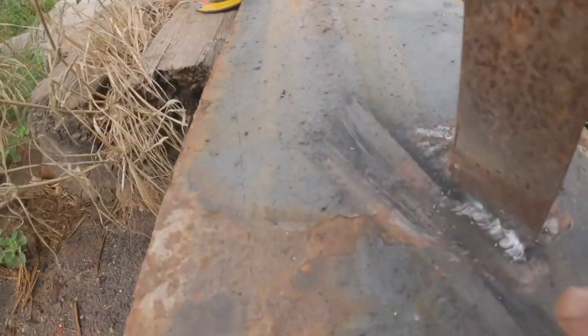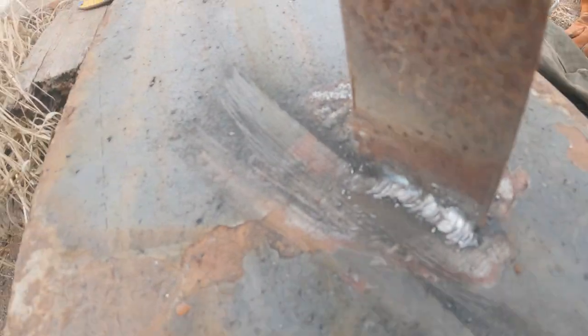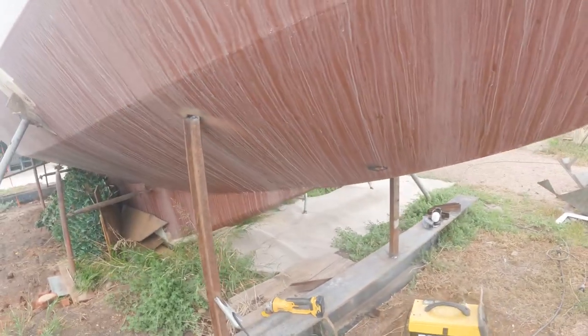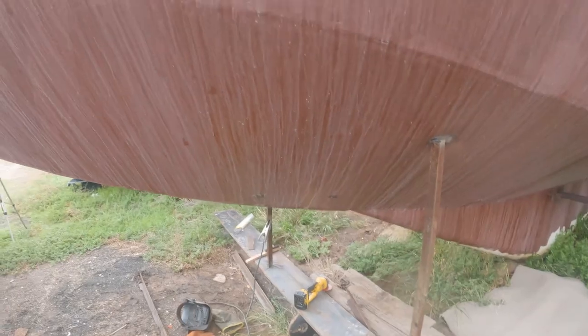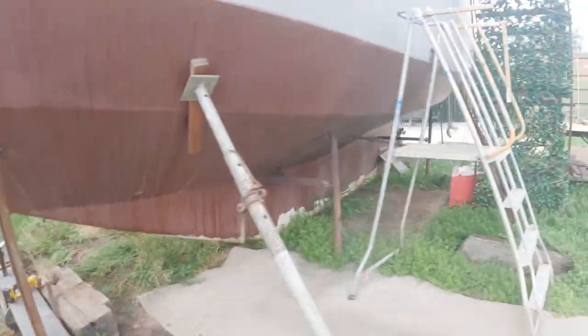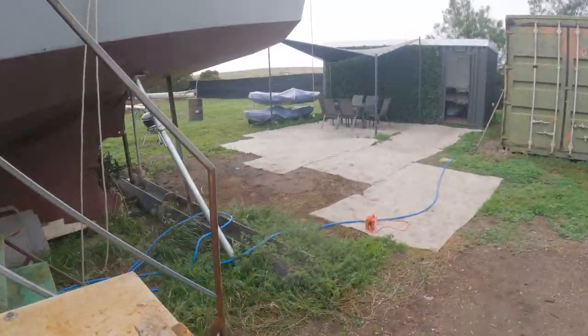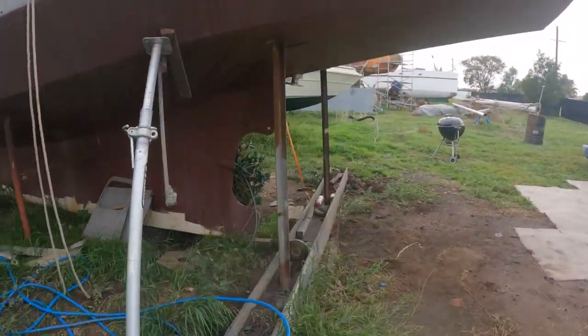Well, I got all four of these uprights welded on. I wanted to arc weld them because I need to save some of the gas for other welding, so a bit of arc welding happening today. So I got these two down. Put a bit of a big weld on that one. So yeah, that boat's not gonna move now. Another two uprights there.